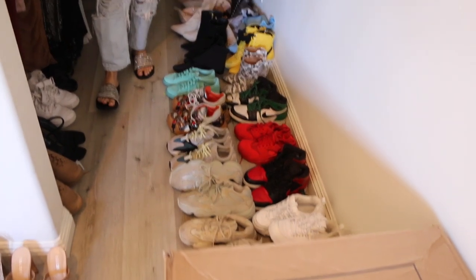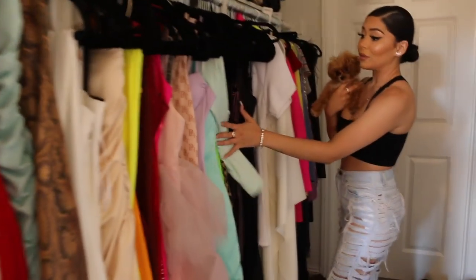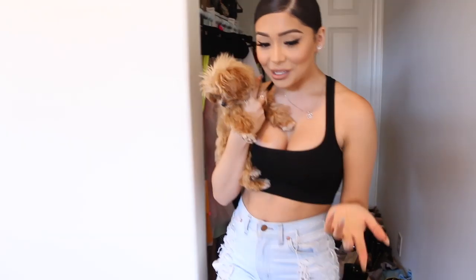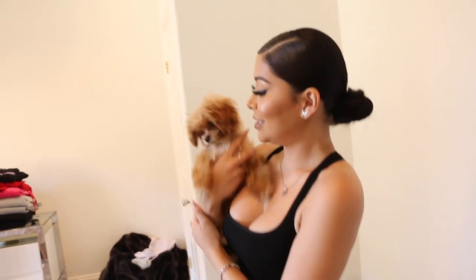Here we have all of my tiny shoes and my boots and thigh high boots and all that. And then we have all of my dresses. And then up here we have all of my handbags. So that is pretty much what we have to organize. Like I said, it's going to be a little bit hectic, but I think you guys are gonna like it. I love organizing in general, so let's go ahead and get started.